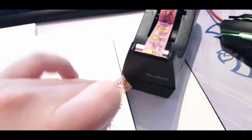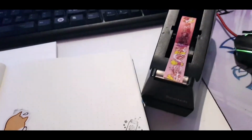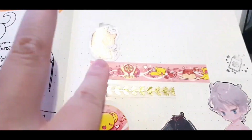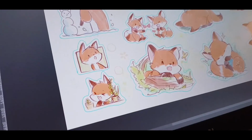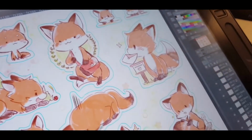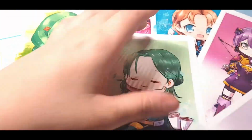And with stickers, I'm looking at different manufacturers in Asia and Korea, and I know a lot of other YouTube artists who make stickers use Silhouettes or Cricut, but I might go that route, but I'm not sure yet. We'll see. So here's an example of a more finalized design. I'm really into foxes right now. They're cute. So we'll see.